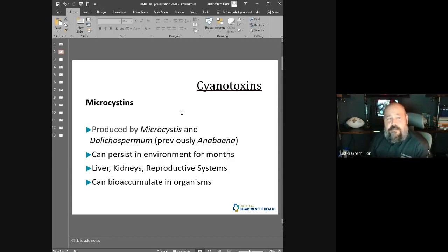Some of the effects of this microcystin toxin are that it goes right to the liver and kidneys. I don't want to say it's not deadly, but the mortality rate is much, much lower than some of these other toxins we're going to talk about. But like most of these toxins, it can bioaccumulate in organisms, and again, we're going to talk about that a little bit later. Basically, we're talking about wildlife, seafood, and shellfish getting it in their bodies, and larger animals eating them, larger fish or animals in the wild. Even ducks are known to eat crustaceans, and it can bioaccumulate in their systems.